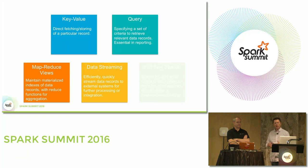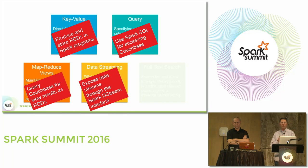So again, I mentioned those 4 different ways that you can access data from a Couchbase cluster using Spark. How would we hook those up to Spark directly? Well, in the key value case, pretty straightforward. Produce and store RDDs as needed.